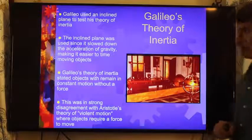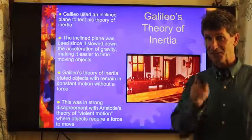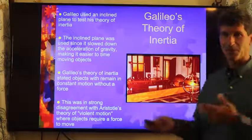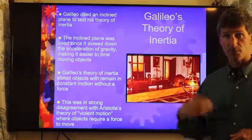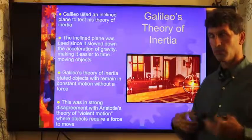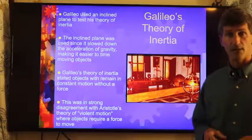Galileo comes up with the theory of inertia, the idea that objects in motion tend to stay in motion, objects at rest tend to stay at rest. It's actually Newton's first law. Newton gives him credit, but we call it Newton's first law. And this strongly disagrees with Aristotle's idea of natural and violent motion. So again, you see where he's going. He's trying to show, well, the Greeks were wrong about a lot of things. Can't they be wrong about the geocentric model? Can't we have a heliocentric model?